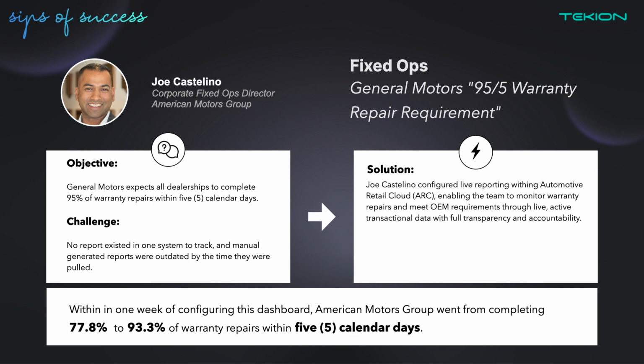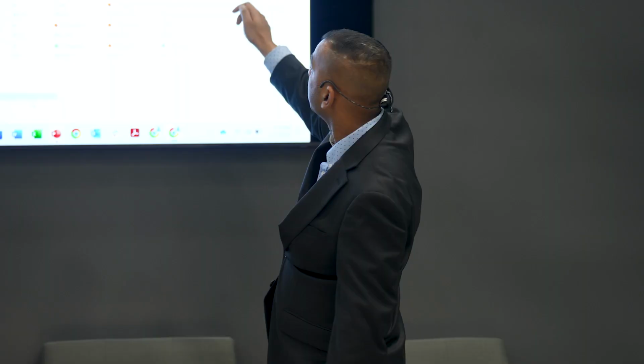But what about the part that's there on 4 days, right? Or the 5th day? If we can source that part locally, if we could call another dealer, if we could do anything, right? Just by alerting the parts manager and making the right people aware of it, they are able to cater to that customer and get that within the 95.5.